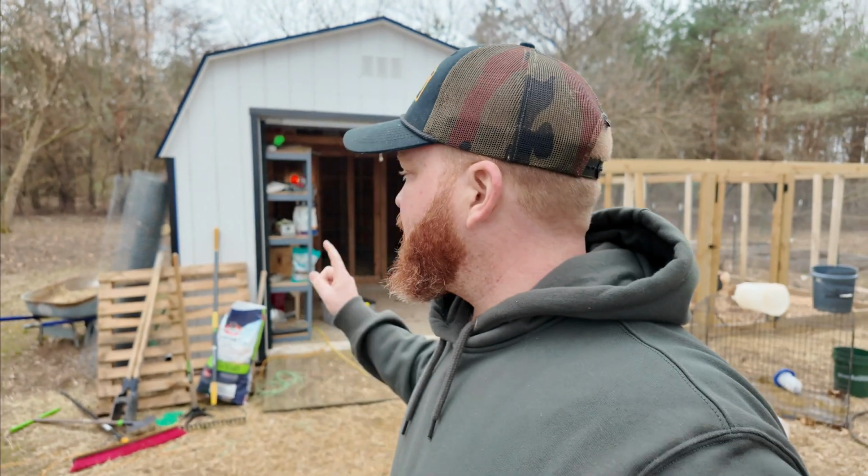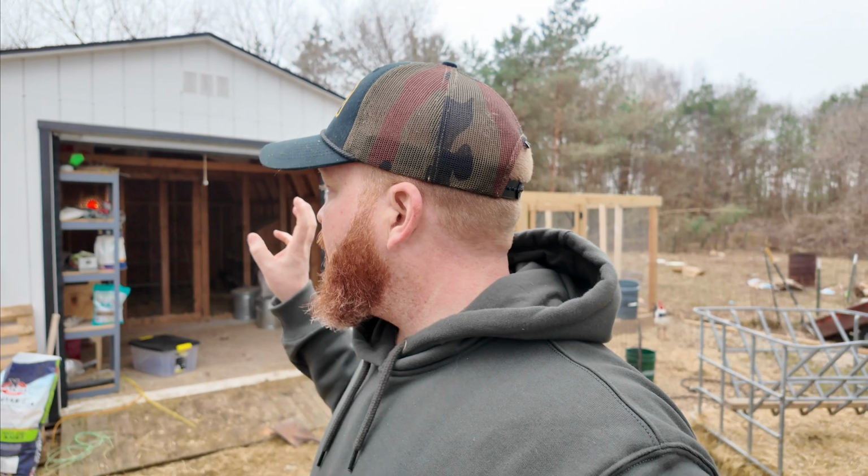So today, let's get this stage 2 done so we can get these chicks out of that brooder and give them some more space, because they are almost out of space.